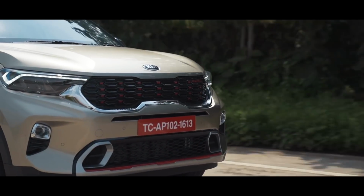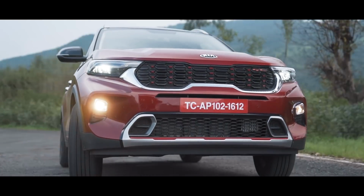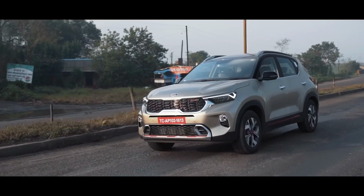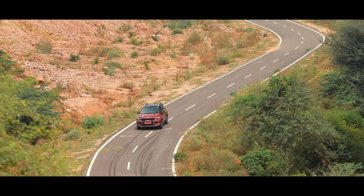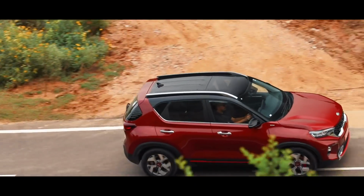The Sonet's peppy and efficient powertrains are complemented by a well-balanced suspension. Not only is the Sonet fun to drive, but it also rides beautifully on good and bad roads. With an impressive array of engine and transmission options, it is suffice to say that there's a Sonet for everyone out there.